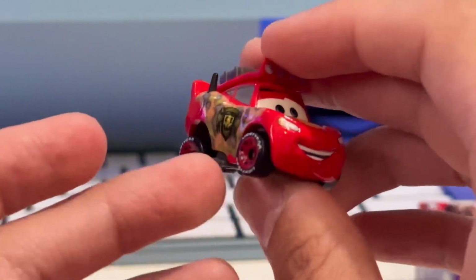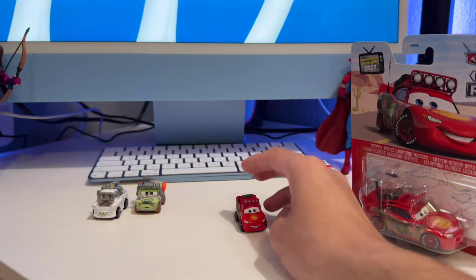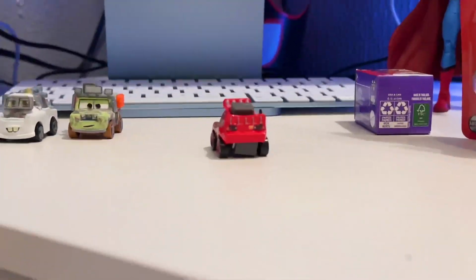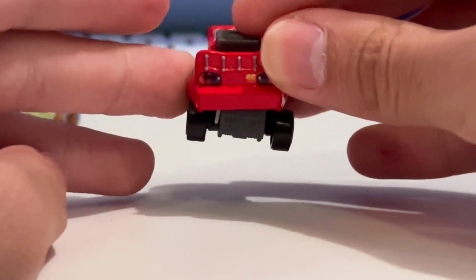Yeah, because that tire just falls way too short. Or is it... Anyone who has this, let me know. Is it supposed to be like that? What's going on with this? Once he's actually on the ground, I need to see what we're... I am so confused. What the heck?